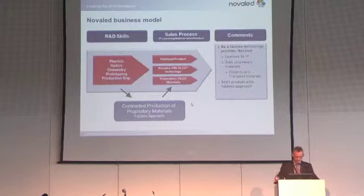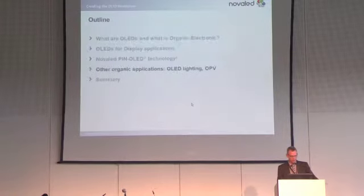Our business model is, as I think I explained before, we develop materials, we develop IP, and then we subcontract production of the materials, we get this back, and we sell the materials and our technology to our customers in the display and lighting area. So that's on the display.